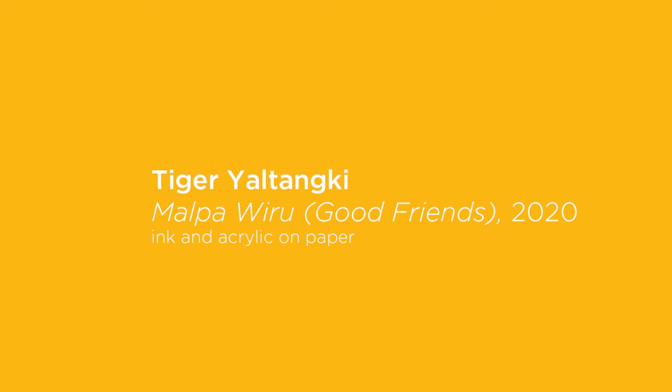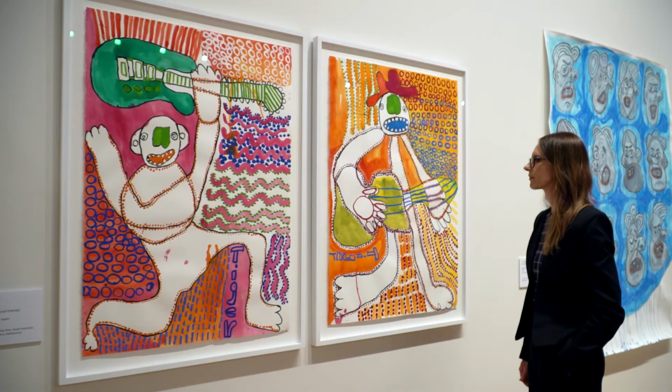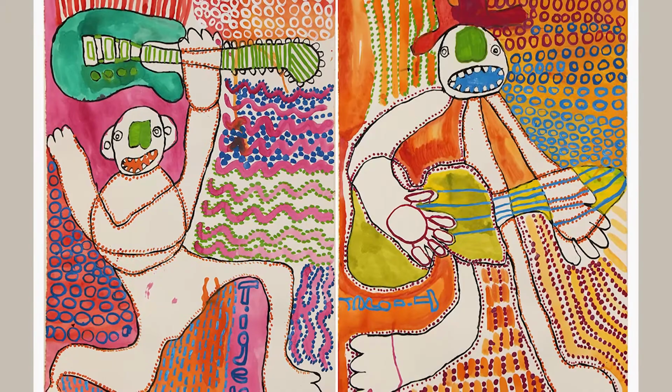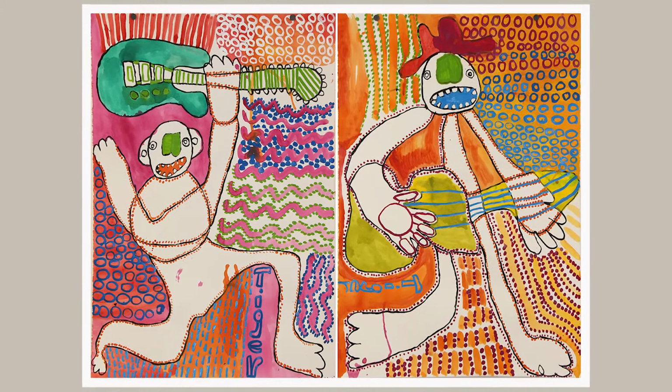Tiger Yaltenki is an Anangu artist from Indulkana community on the APY lands in northwest South Australia. Yaltenki is largely non-verbal, so his artistic practice represents his primary form of self-expression. Yaltenki works every day at Iwantcha Arts Art Centre, and his vibrant and prolific artistic output is closely informed by his love of music. He paints to an eclectic soundtrack spanning from AC/DC to Hank Williams. Rock and roll represents a joyous celebration of the music and musicians that hold meaning for Yaltenki and inspire his self-expression.